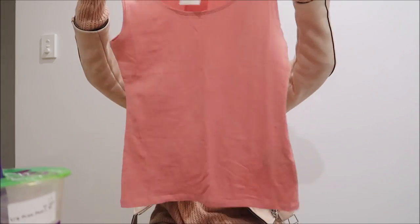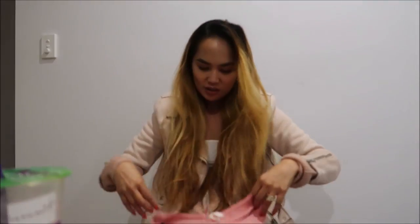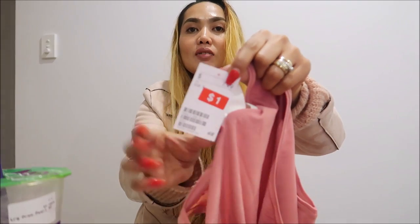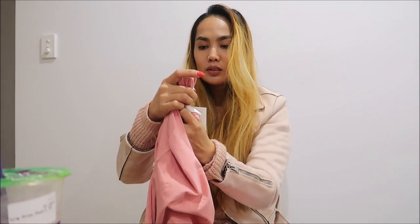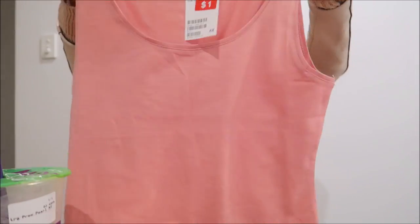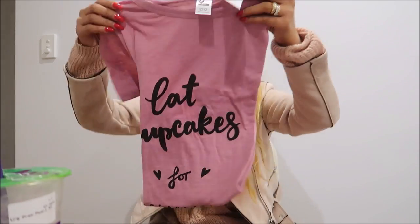And then, another one from H&M. Ito, binilhan ko rin si nanay ng sando. $1 lang. Oh, diba? Bongga. From H&M, dati $8, no? Tapos naging $2 na lang. Kaloka. Ay, hindi. Dati, $8, naging $1 na lang. Ayan, bagay ni nanay yan. And then, ito naman from Kmart. Yeah, from Kmart, it was $8, naging $2.